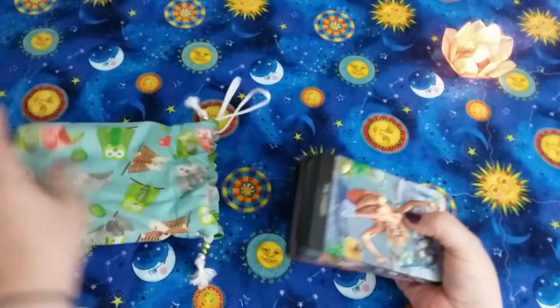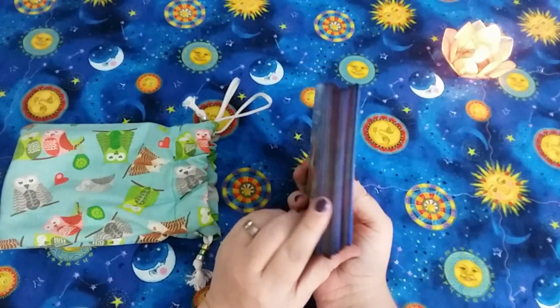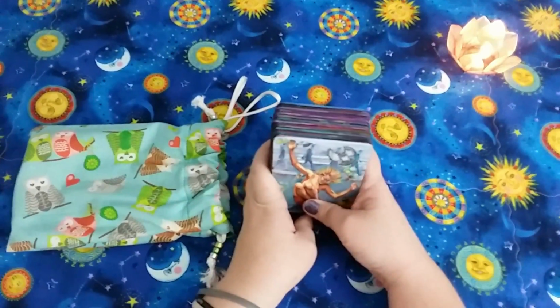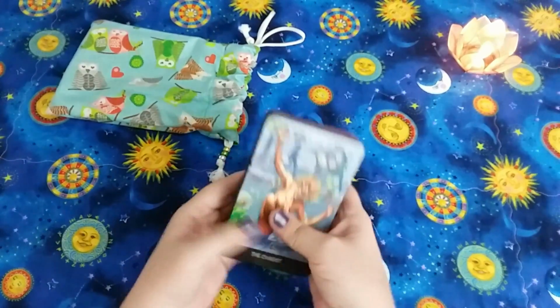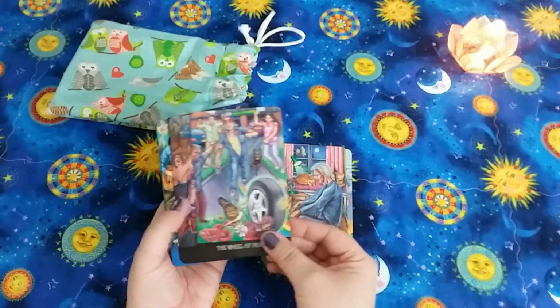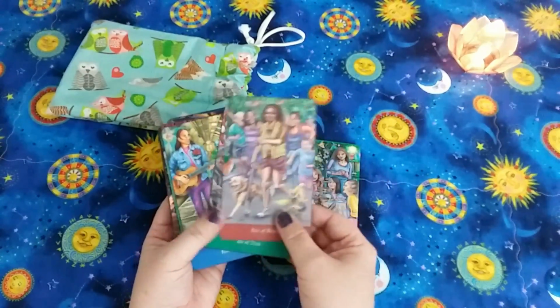This one is my Everyday Enchantments Tarot. I have edged this in multicolors. It's a little bit darker on the edging than I initially planned, but that's all right. I trimmed it and corner rounded it so that I left only the bottom border, and it really made these, A, a much nicer size because this was a really large deck, and B, it really opened up the artwork. This is my only really truly modern deck, and I think it reads really well.